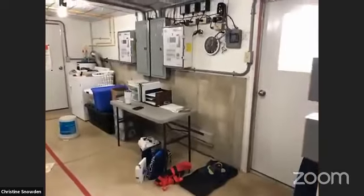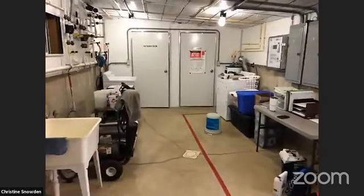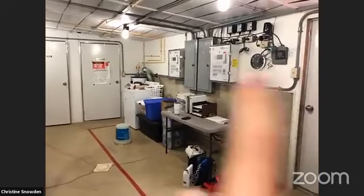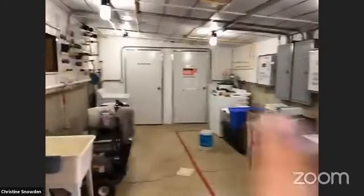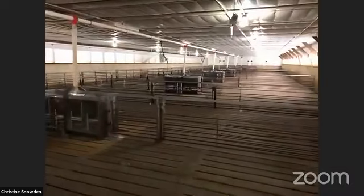So I'm going to quick scan the office for you guys so you can kind of see what the office looks like inside the hog barn. So the main door, you take off your shoes, and then the 2 showers in the back, and then kind of our brain boxes right here, and then the water manifold. Then I'm going to come back out into the barn and explain why we have that stuff in the office.